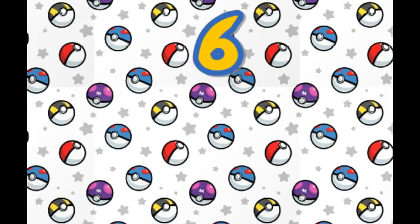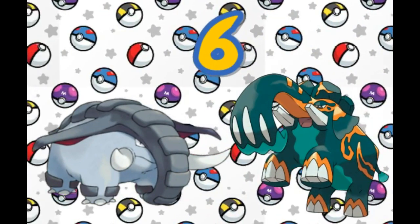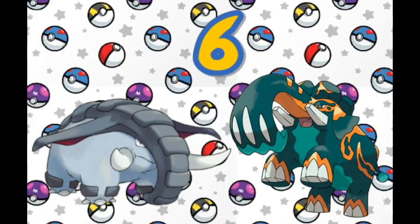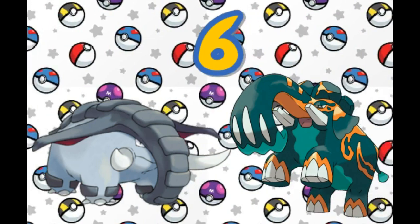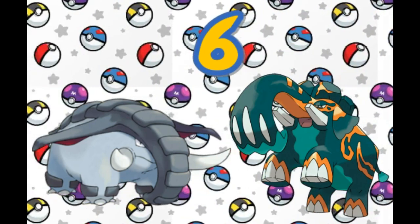For number 6 on this list, we have Donphan and the Galar Pokemon Copperajah. Now, Copperajah and Donphan look very similar in body shape and size. They're both based off of elephants. They both have similar looking trunks, tusks, and overall the same body shape.